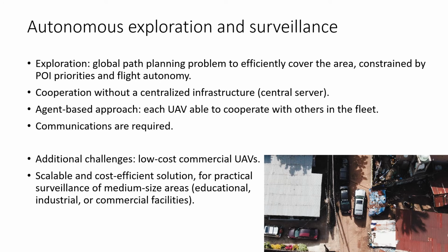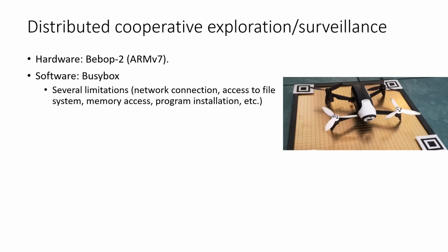Working with low-cost commercial UAVs poses additional challenges, but we aim at building a scalable and cost-efficient solution for practical surveillance of medium-sized areas such as educational, industrial, or commercial facilities. Regarding hardware, the used Parrot Bebop 2 UAVs have the Advanced RISC Machine version 7 architecture, and Bebop 2 uses the BusyBox Unix distribution, which has several limitations. It prevents users from executing certain tasks, for example, the network connection, or accessing the file system, or executing privileged operations.